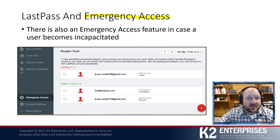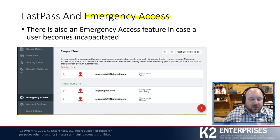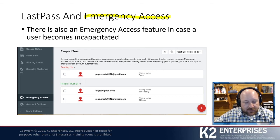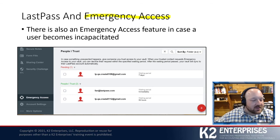And what this does is that, think about it for a second. Let's say unfortunately you pass away unexpectedly. At least in my life, everything that's important, all the important data, is in my password management solution. Okay, that's pretty common. Well, with respect to the password management solution, I would want my wife to be able to log in and get access to this data.